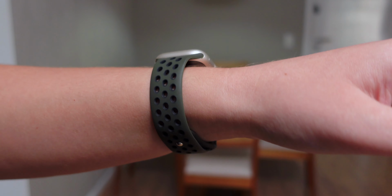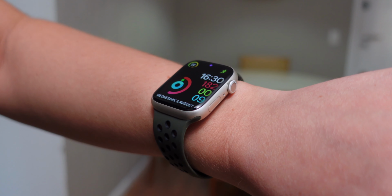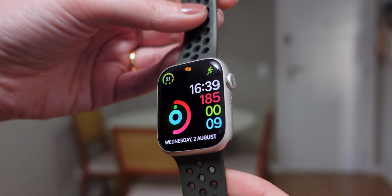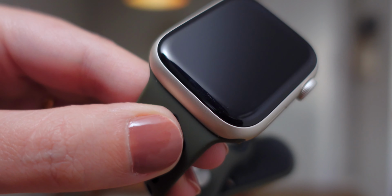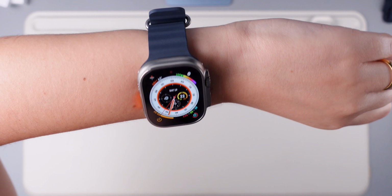Its display is not as resistant as the Ultra since it lacks the titanium case protection on the sides, and the display's material makes it more vulnerable to scratches. My Series 8 has a few scratches on the display already, so I can definitely confirm that for you. And before you ask, yes, the stainless steel version also has a sapphire crystal display, but it's still not as resistant as the Ultra.